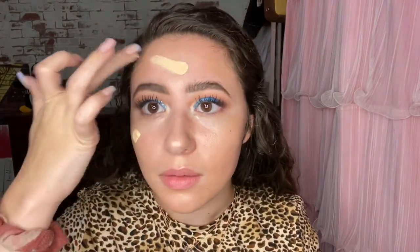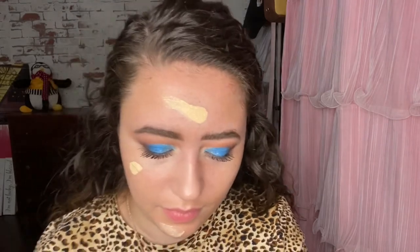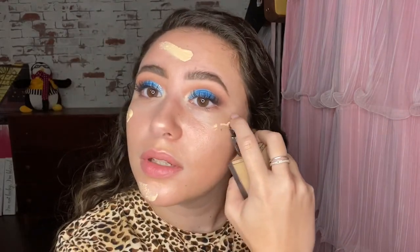Going in with the Huda Beauty foundation in the shade Panna Cotta. I love this shade because it's super yellow, but it's still fair. Oh crap, she pumped it straight onto her face. So I'm just gonna apply this here. She literally just went like that.